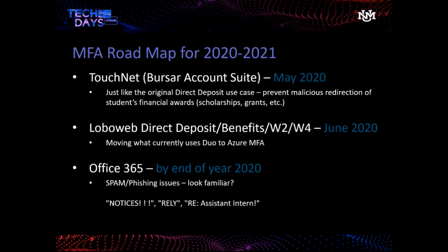Okay, so let's talk about the MFA roadmap for the rest of this year and 2021. So the first thing we're starting with, and I think I mentioned this, is the soft rollout of Azure MFA, which will be TouchNet or Bursar Account Suite, and that'll be in May 2020. And again, the background on this is very similar to the direct deposit for employees issue.